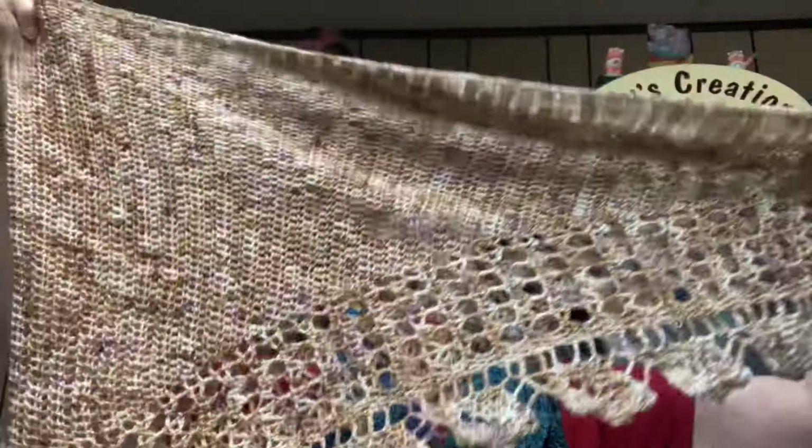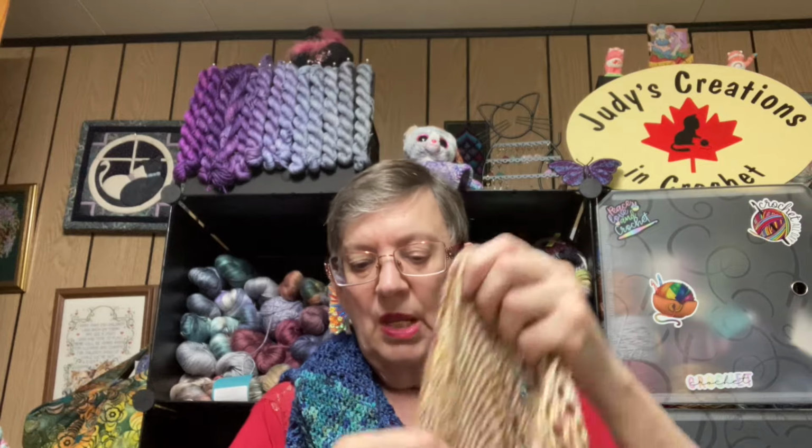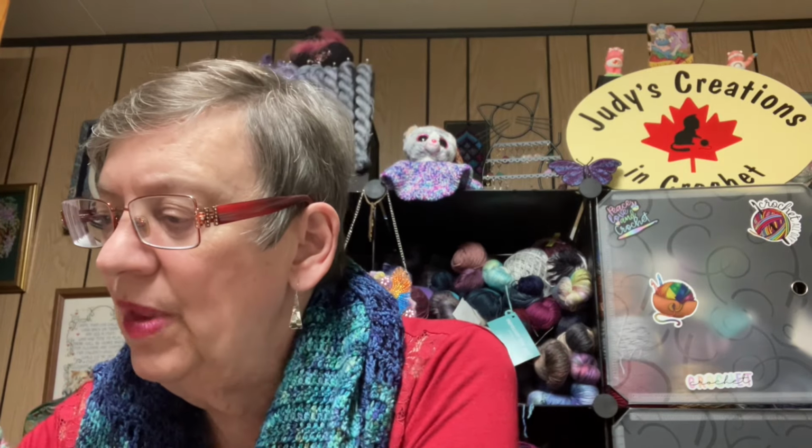So, my finished objects. Next week, I will definitely have one finished object. What I'm working on right now, I'm thinking another maybe 2 days. If I can focus a bit, I should have it done. And then I'm going to work on my June item for the mal, which you won't see for a couple of weeks. So that is finished items.